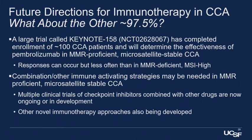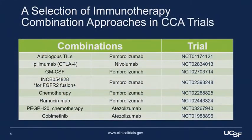But I think we can presume also that for people who don't respond, whether deficient or proficient mismatch repair, we may need other strategies and combinations to achieve these responses and help the immune system find that key to recognize the tumor. And there are multiple clinical trials ongoing that are quite exciting. Again, not a table to scrutinize in detail, maybe afterwards, but there are a host of trials with predominantly checkpoint inhibitor antibodies combined with T cells, autologous T cells, other checkpoint inhibitors, a growth factor, that's one we're doing at UCSF, targeted therapies like FGFR inhibitors for FGFR patients, chemo, antiangiogenic or blood vessel blocking drugs, stroma depleting agent, and another targeted therapy, a MEK inhibitor. So again, a lot of work being done, and we're going to have a lot of data to review over the coming years.